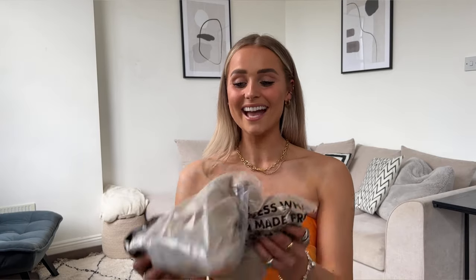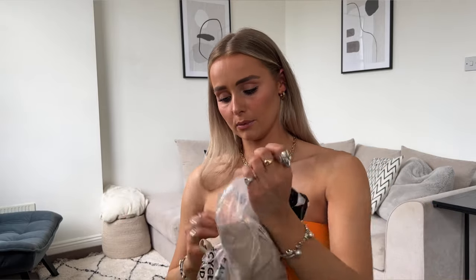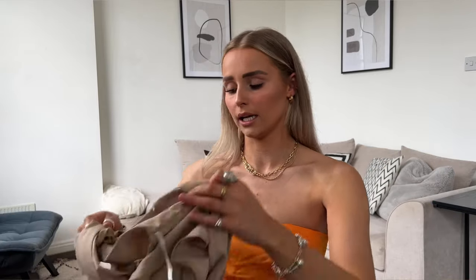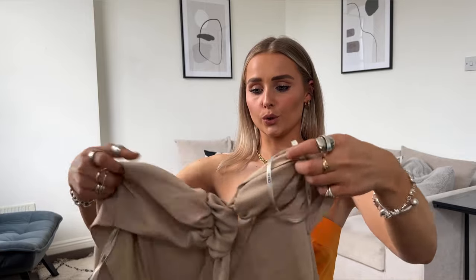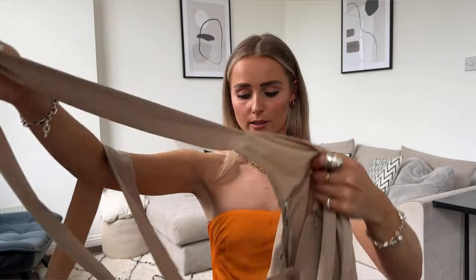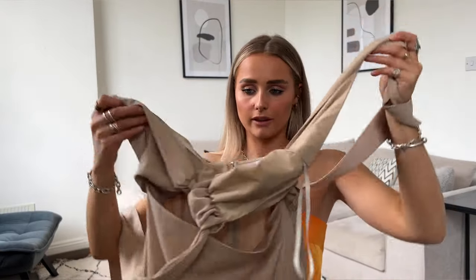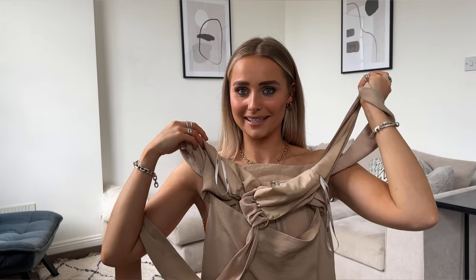Anyway, the next dress is this one. I definitely don't remember this one. This is a bit more of a neutral colour, if you're more of a neutral queen, like myself, to be honest, but I'm kind of loving these colourful dresses. Wow, I do not know how this works. Right, let me try and put this on and figure this out. But this looks quite complicated.